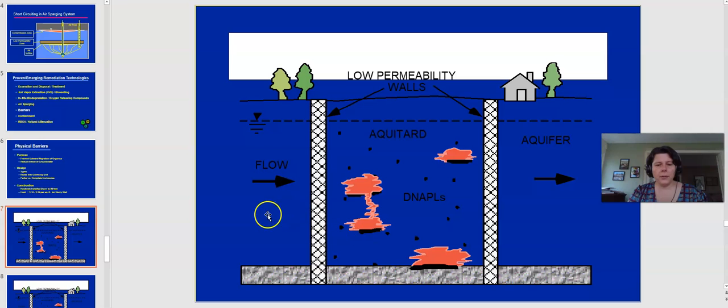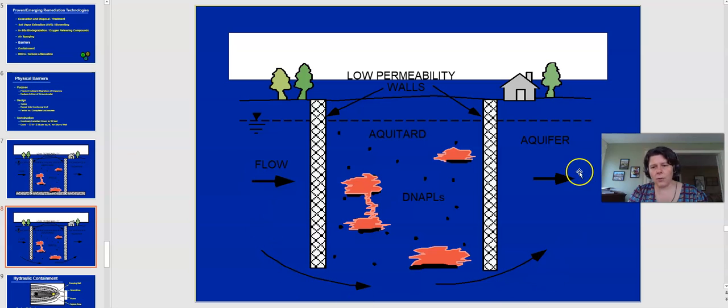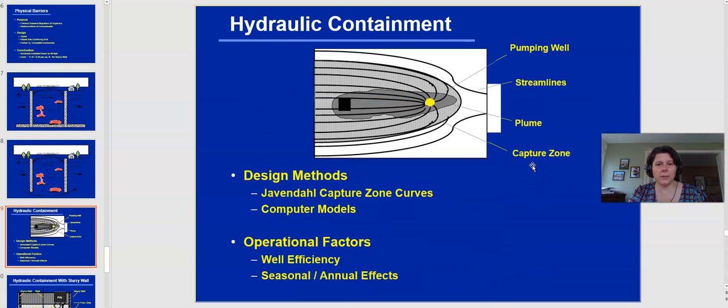What can happen here is you get these low permeable barriers. You've got your aquitard, it stays where it is, and so groundwater will have to flow around it. So we get groundwater flowing around the DNAPLs as they're stuck inside of the system, so that the groundwater flow is not impacting other locations.